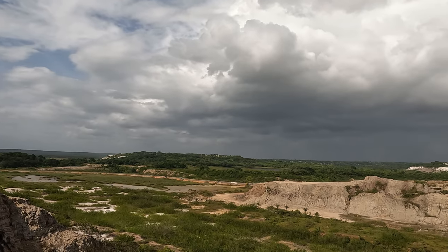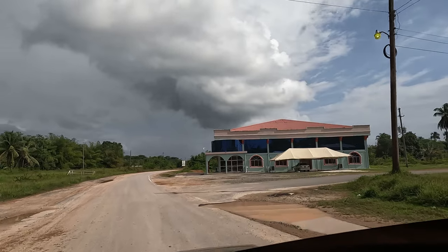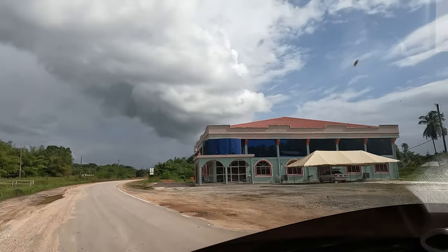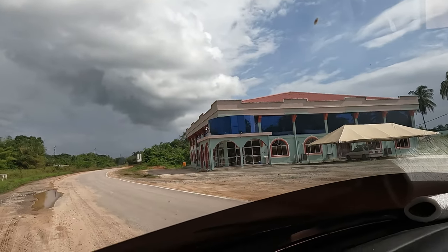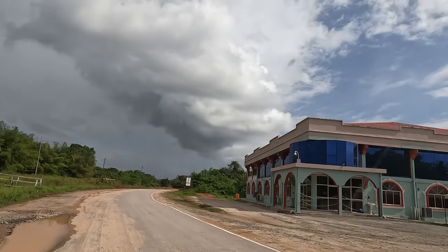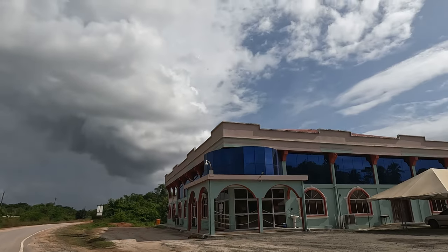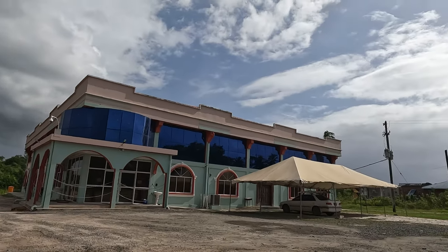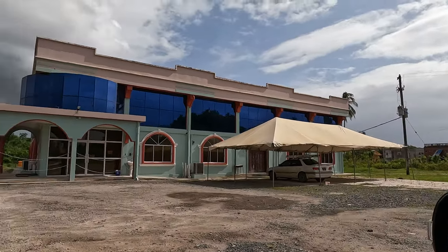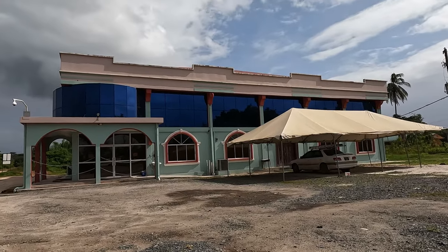We're working on the road too. So we're still in Wetuka, and this is Pastor Selwyn's church, his house of God. This is a lovely, lovely church. Beautiful building. Pastor Selwyn Sills. Really nice. It's one of the biggest, largest churches in Linden. Nice.